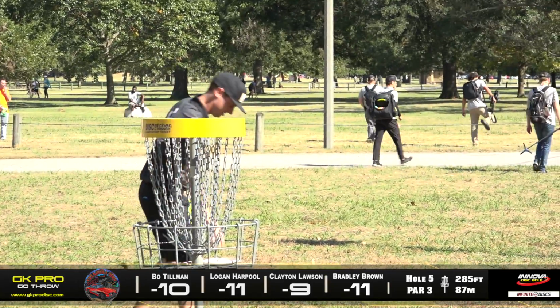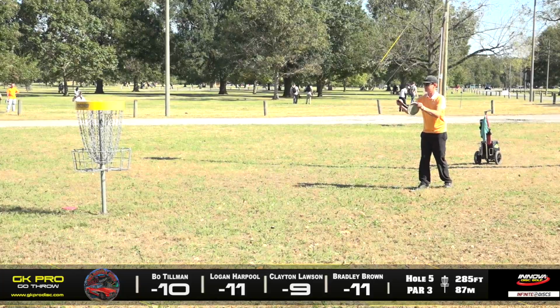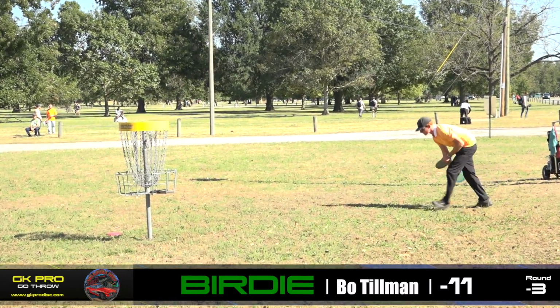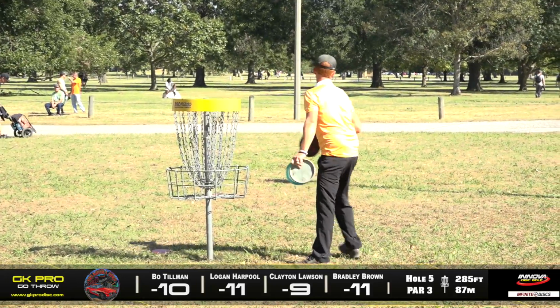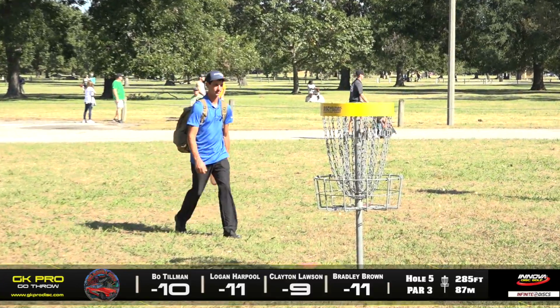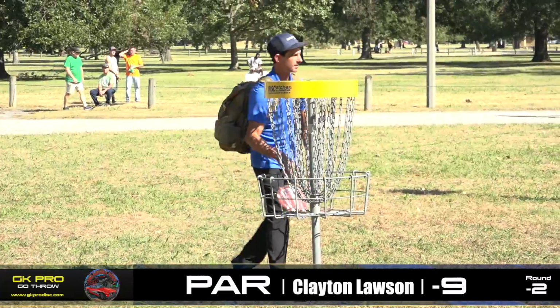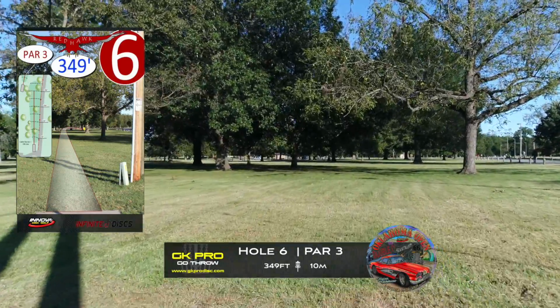Logan converting for his too. And Bo as well. So we'll go with 3 birdies and Clayton's par on this 5th hole. And we'll head to the 6th.